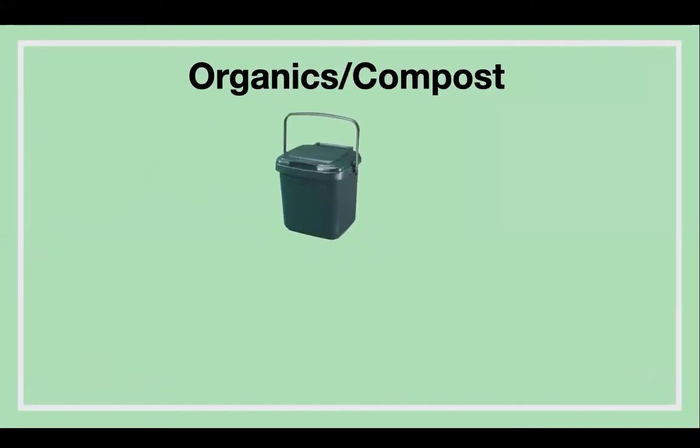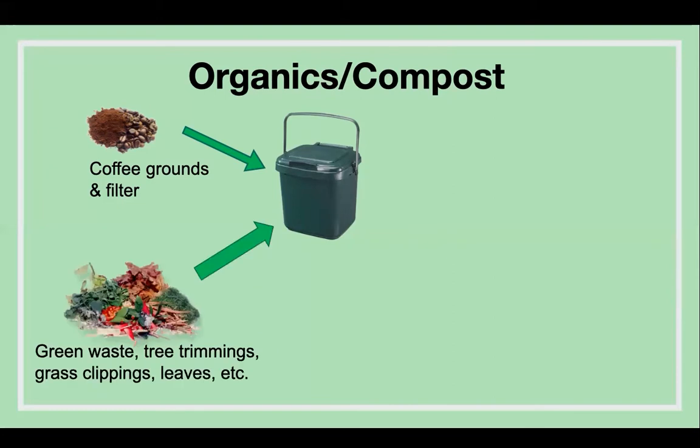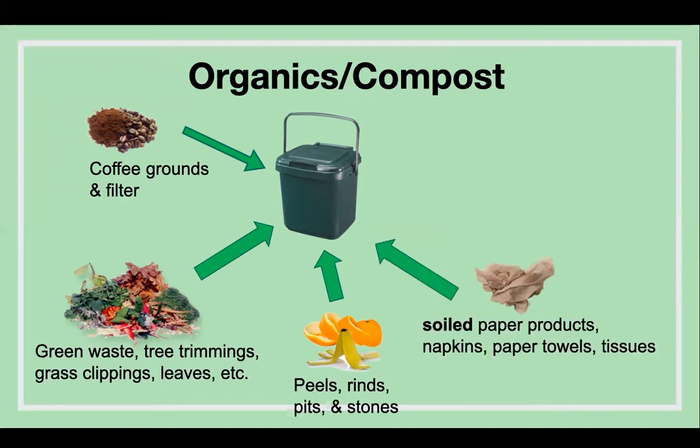All right, so what items go into compost? So coffee grounds and the filter, as long as it's a paper filter, those all can go into compost. And any green waste, tree trimmings, anything from the garden and the backyard can also be composted. And peels, rinds, pits, stones, any peels, banana, orange peels, and avocado and peach pits, all of that goes to the compost. And you can put any soiled paper products into the compost too.